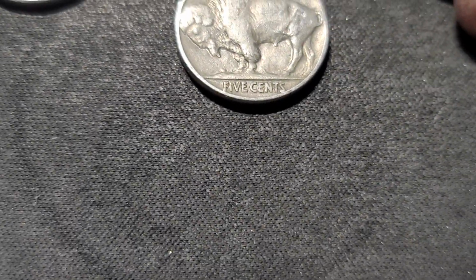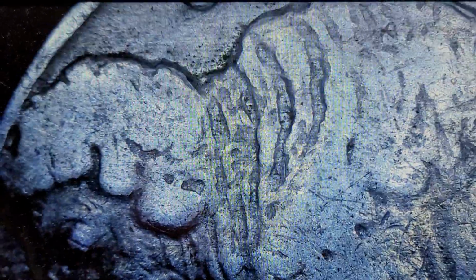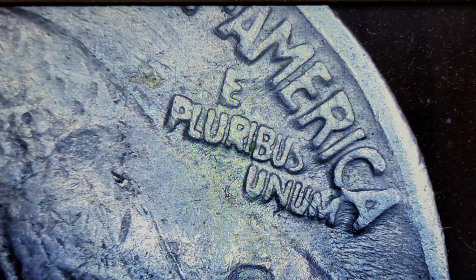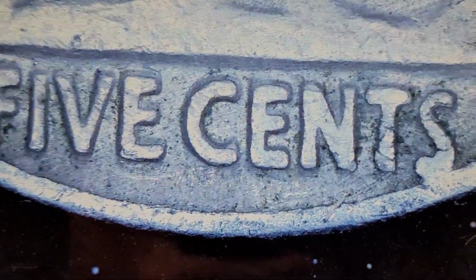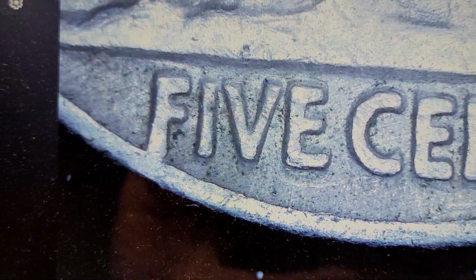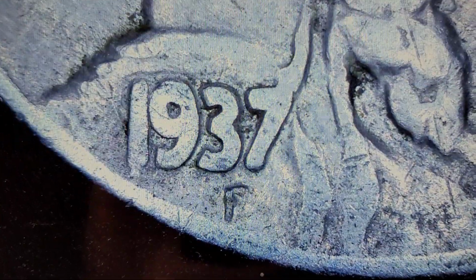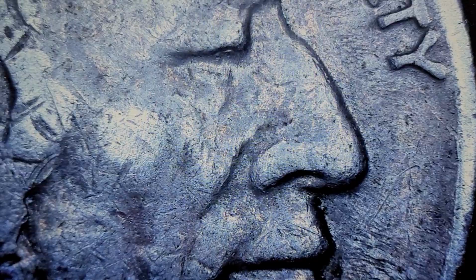All right, let's put this one under the scope. That's awesome. Horn's a little worn. But I mean, all in all, that's a pretty nice looking coin. No mint mark. I don't think there's any doubling. It doesn't look like there's any doubling to me. Check the obverse. It's a really nice looking coin. All right, bring it back in on our next find.